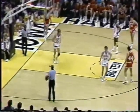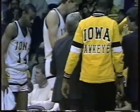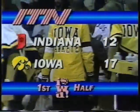Turnovers were a problem for the Hawkeyes against Purdue. 18 first half turnovers, 30 in a ball game for the Hawkeyes, and yet they were still able to beat the Boilermakers on the road. Right now we have 12 minutes left to play. The Hawkeyes have a 5-point lead, 17-12.